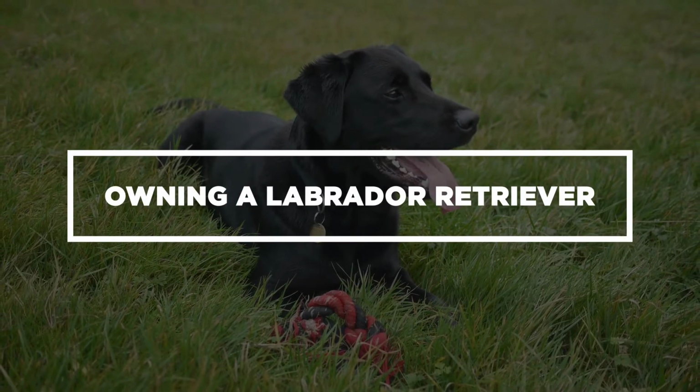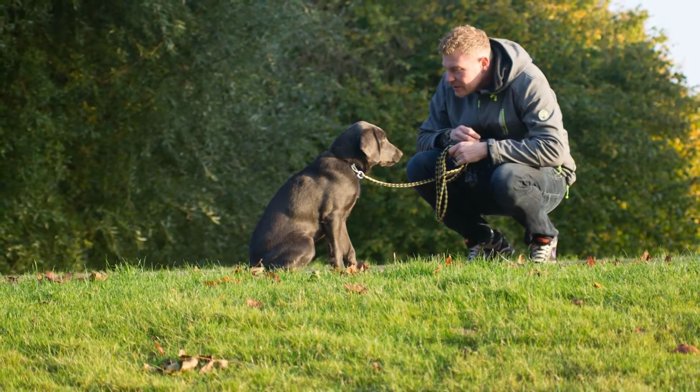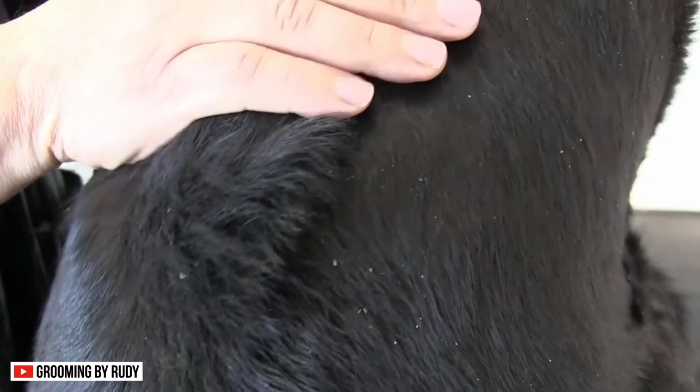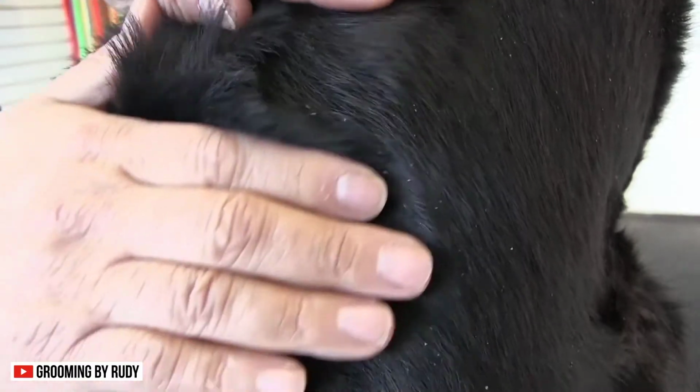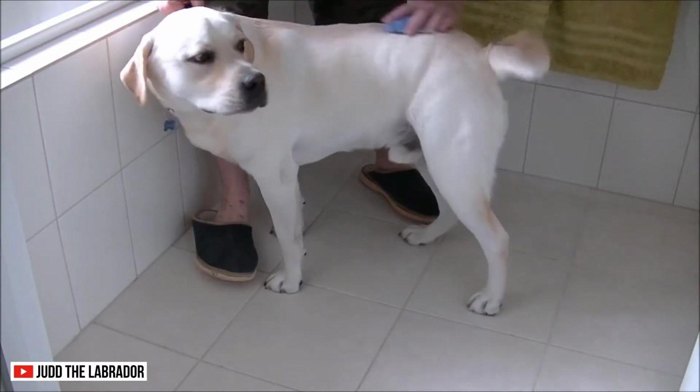Owning a Labrador Retriever. Even if you're a novice owner, you can easily care for a Labrador Retriever. If you're worried about their grooming needs, Labs have a short double coat, which needs minimal attention. You can just brush it from time to time using a medium-sized comb.